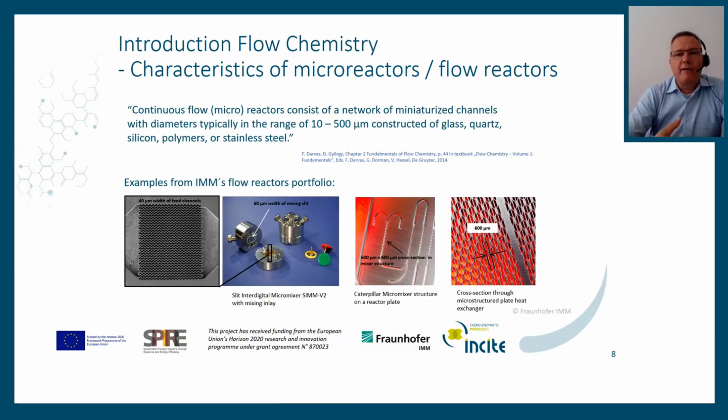If you look at the activities of Fraunhofer IMM in the past, our main material is stainless steel, and often the channel dimensions are rather larger. The smaller dimensions are typically used for mixing structures. For example, the slit interdigital micromixer has dimensions in the range of 40 and 60 micrometers, while micromixers for higher throughput ranges are already at 600 micrometers. Heat exchanger structures are also rather in the several hundreds micrometer range.